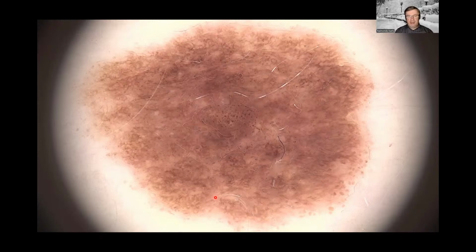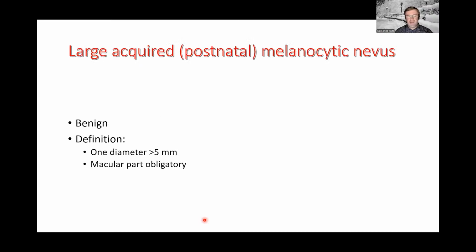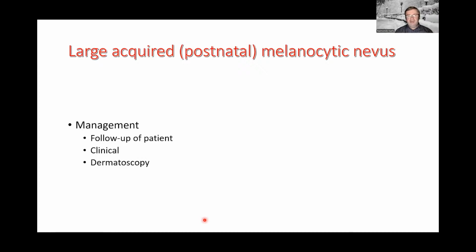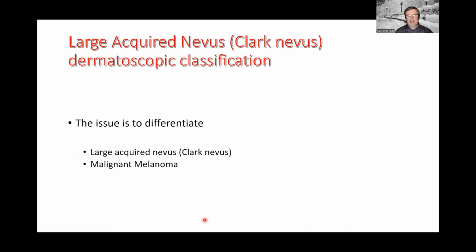So again, in some patients, we also can see this peripheral rim of globules as a feature of the drawing. And finally, is the dysplastic nevus just a nevus? No, it's just a large acquired melanocytic nevus. Usually we say that this is benign, and by definition, there is a diameter of more than 5 millimeters, and the flat part is obligatory. Management, usually for dysplastic nevi, is follow-up of the patient, not the excision, but follow-up. Clinical and dermoscopical follow-up. When following up: clinical, dermoscopy, excision.